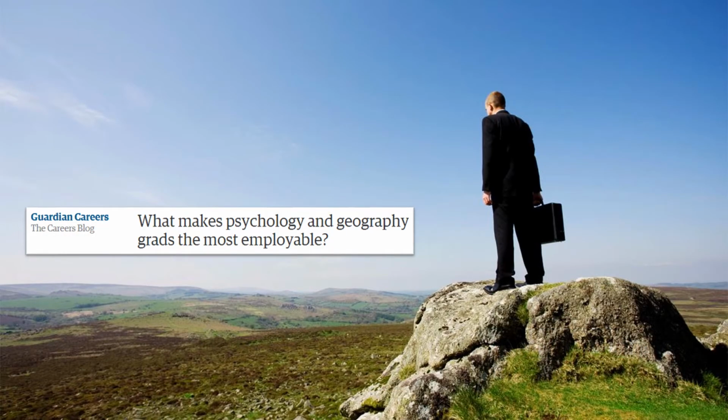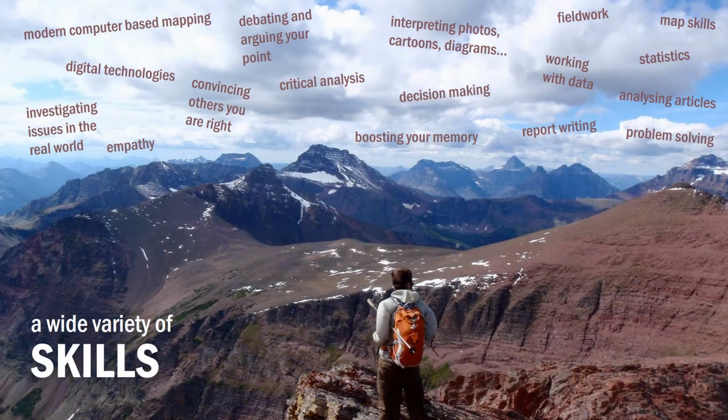So, what makes geography, along with psychology, graduates the most employable? It is a vast array of skills that you will hone and develop during your geography A-level, from debates and problem solving, that really sets this subject apart. There is plenty of room for discussion and extended research, which will help you become an independent thinker and learner. By the time you get to your exams, you'll be able to show your understanding of a range of opinions and be able to illustrate your answers with case studies from local, national and international examples.